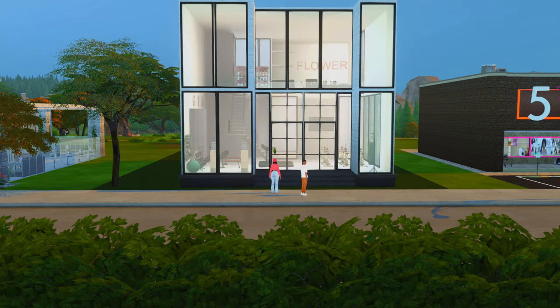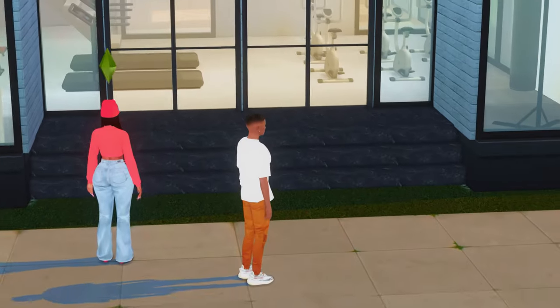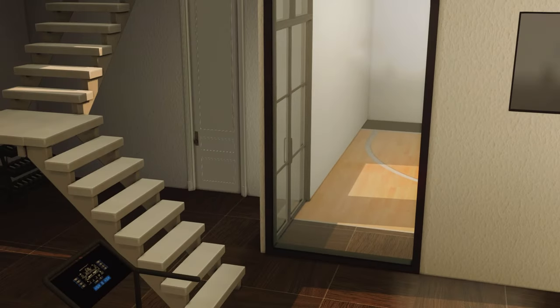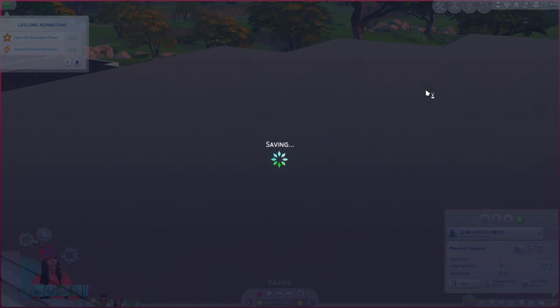All right, y'all. Welcome to Gem and Flowers. And I am excited to show y'all this because I love the way that this has all turned out. So here we are at Gem and Flowers, y'all. Judah and Naomi's little business that they have together. So I'm gonna show y'all a quick little tour. So, oh, don't freeze up. Okay. I hate when my games does that. It scares me. Let me save because Sims is unpredictable, y'all.